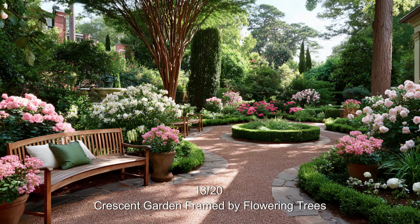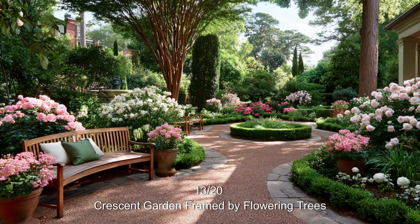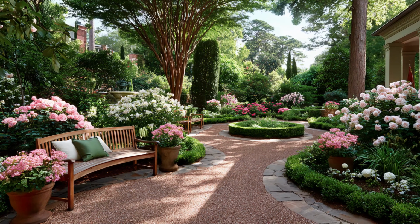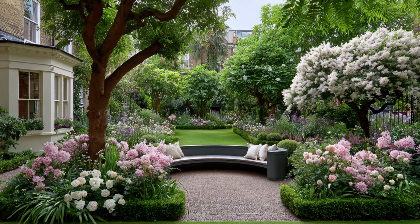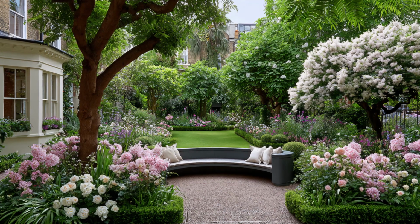A crescent-shaped garden bed surrounds a stone bench, blooming with spirea and ornamental plums. Air stirs softly through tall grass, and pebble paths curl toward blooming phlox and dusty rose petals. This design invites calmness and contemplation, celebrating quiet symmetry and the beauty of seasonal abundance.